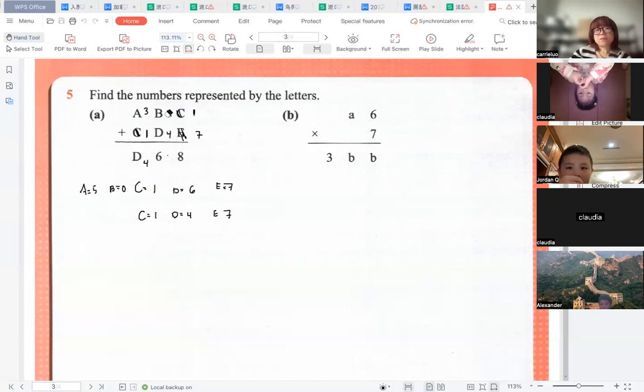So we can see, B and D cannot be 3 and 3 because B and D represent different numbers. So if B equals 4 and D equals 2, then D equals 2, A equals 1 as well. So this one's not right. Right? So you can have a lot of different answers. Understand, everybody?